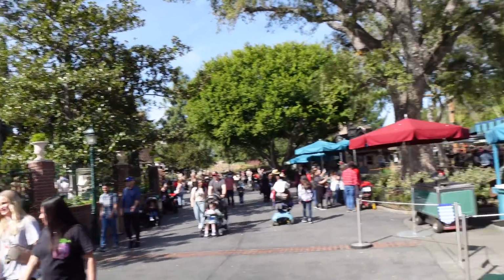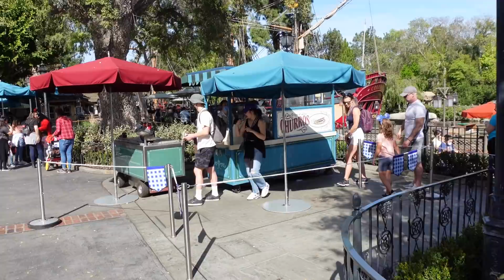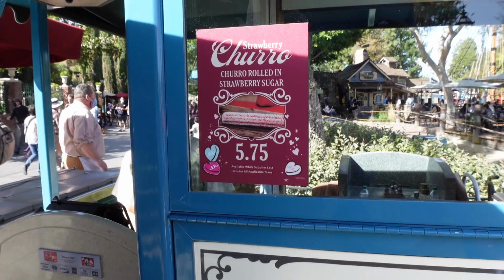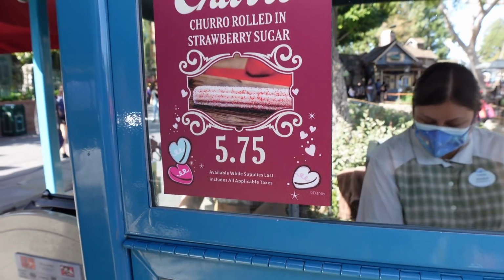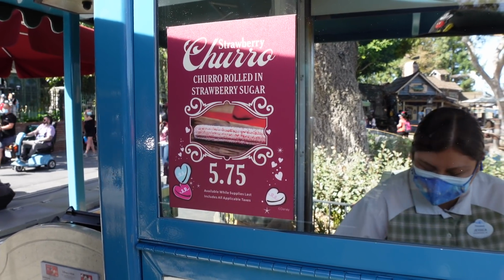Okay, we have landed right here across from the Haunted Mansion, the churro stand. I do see a card up there, so they have a specialty. Let's see what it is. All right, there it is, the churro rolled in strawberry sugar. You can see the little flecks right there. This is just a straight churro, no dipping sauce. We'll see how this translates.